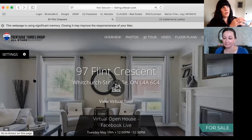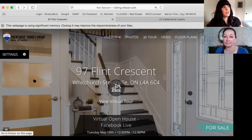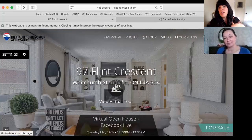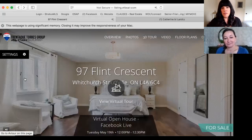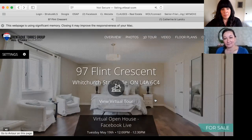And the garage has been drywalled, it's been insulated, there's a sprinkler system out there, there's new garage doors, so everything has just been taken care of in this home. Like it's really just move in. So if you're definitely looking for a big home, this would be a great one to view for sure.